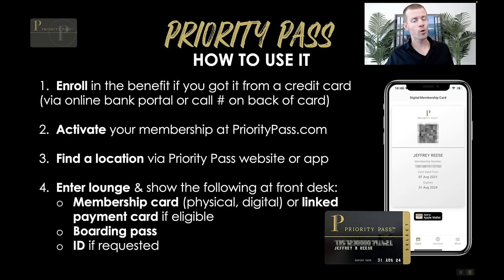Step number three is to then find a location via the Priority Pass website or the mobile app. And then the fourth and final step, which is the most exciting, is to then enter the lounge. So you can then show the following at the front desk, whether it's your physical membership card, or your digital membership card, or your linked payment card if eligible.